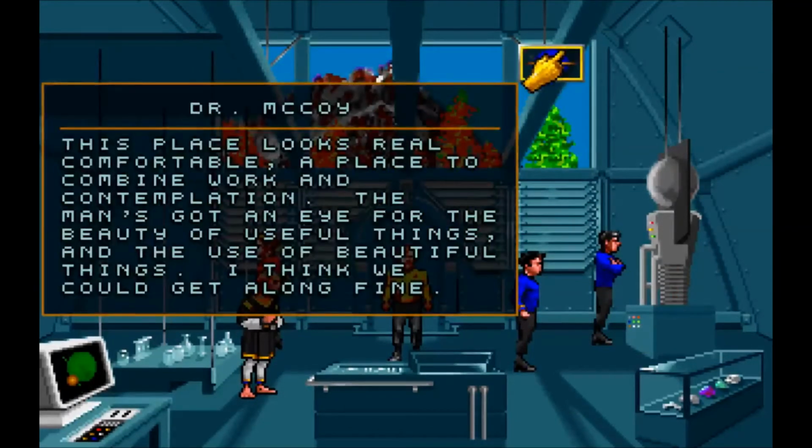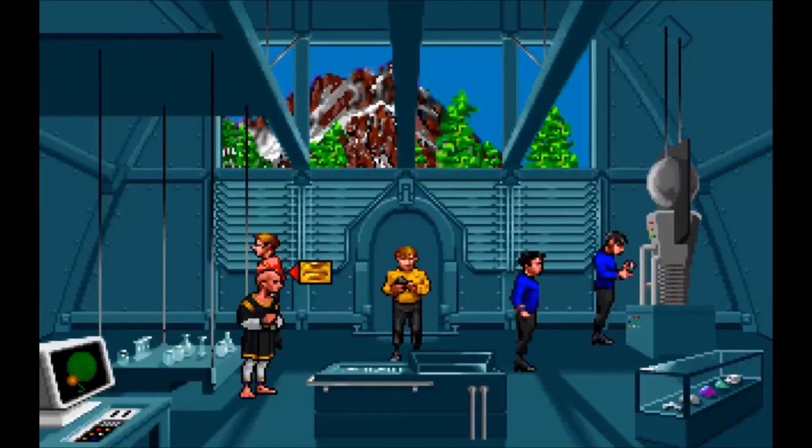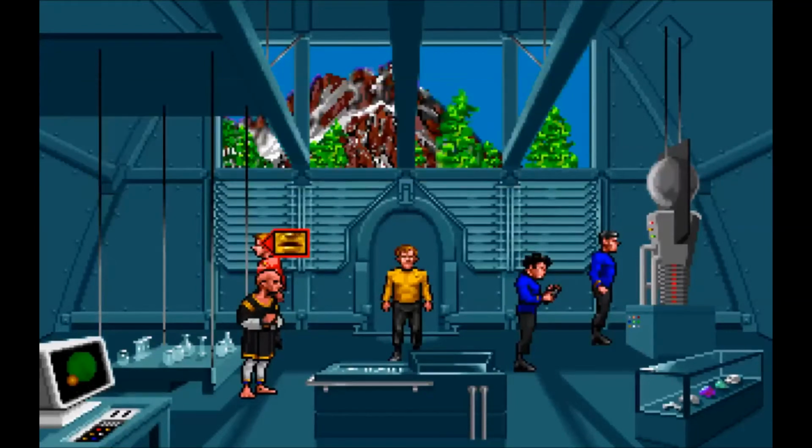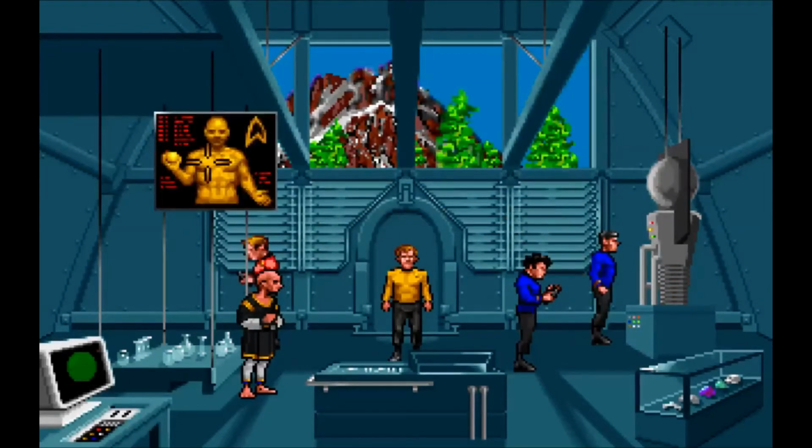This place looks real comfortable. Place to combine work, contemplation. Man's got an eye for the beauty of useful things, and for the use of beautiful things. I think we could get along fine. I think you fancy this place a little bit, McCoy. I wonder if any of this stuff might be useful. I'm sure it will be, Ensign. I'm sure it will be.